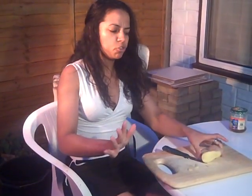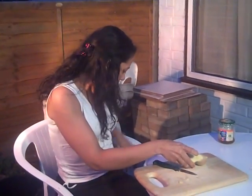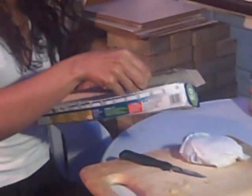Now, storage of ginger. The best way to store ginger is to wrap it. Here's an example. Wrap it up. This just is a piece of kitchen paper. Wrap it up, and then cover it with cling film or put it in an airtight container.